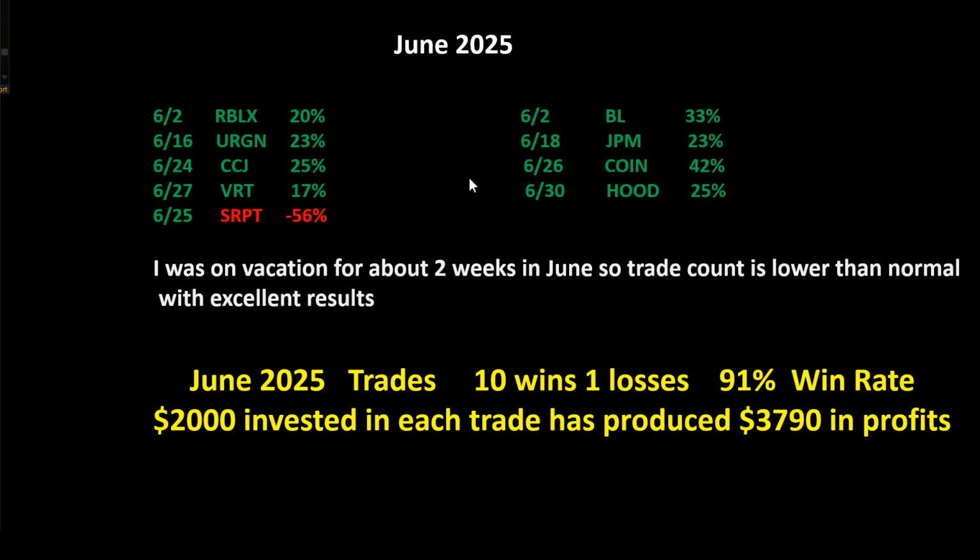So looking through, I'll look through the last few months here. Hold on just a second. This was June. I was on vacation for a couple of months, but we only had 11 trades, 10 wins and 1 loss. Pretty good record. 37.90 in profits. Here's the trades. We had Sarepta as a loss.